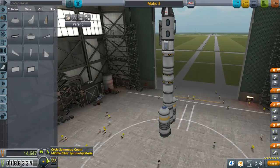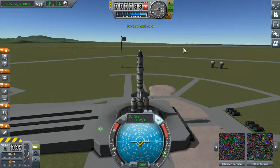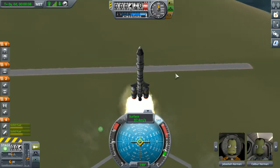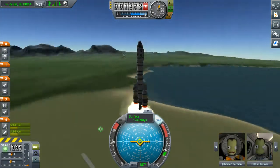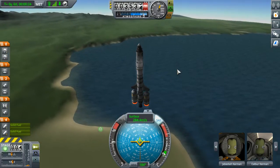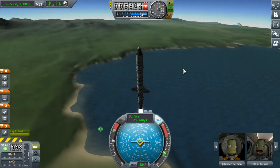I'm going to put on the winglets that do not have control surfaces. That appears to be what was screwing us the first time, so let's see if that helps. Keep her nice and steady. Flight is much more stable. Yeah, I'm liking this. Let's keep us at a steady increase in speed.